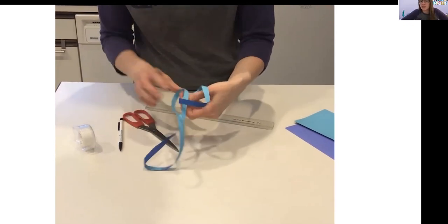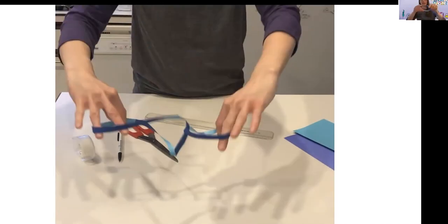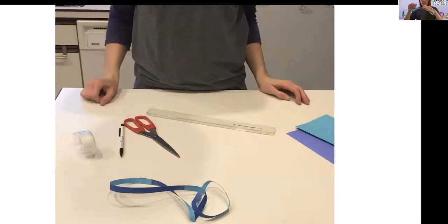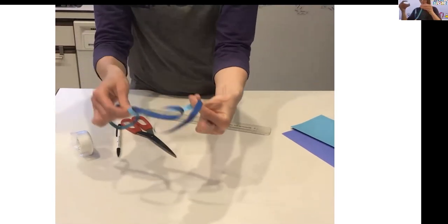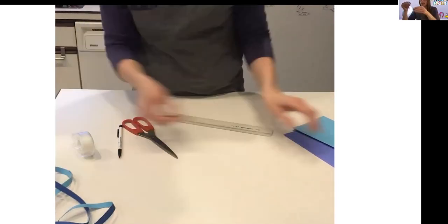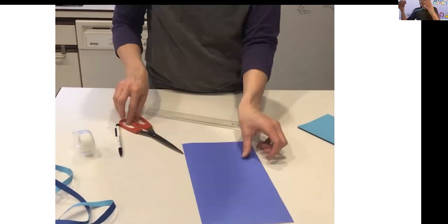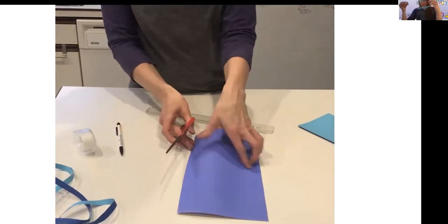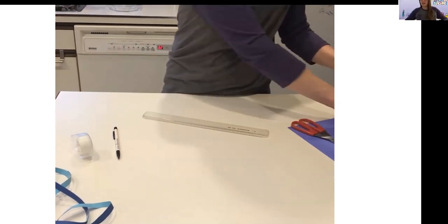And then once you get to that point, you open up the structure and I'll show it to you here. And it amazes me every time I do it, because all of a sudden you have a ring stuck on a ring. All right, let's do this again, but this time a little different.